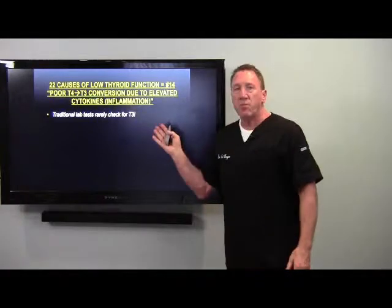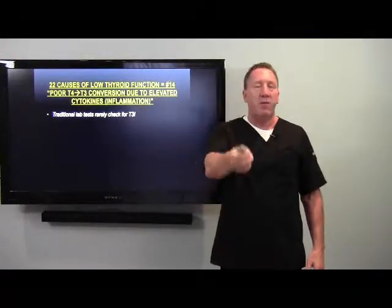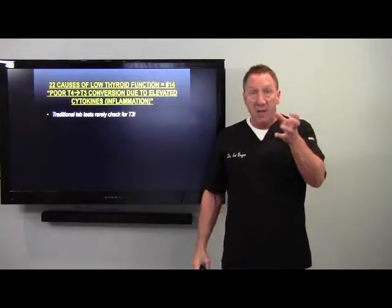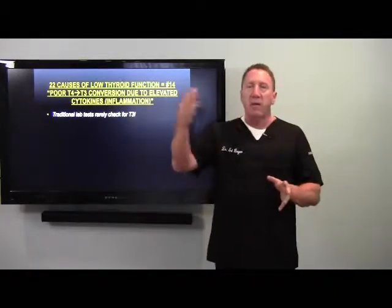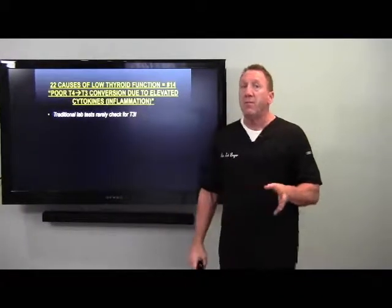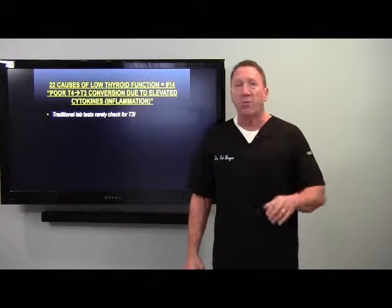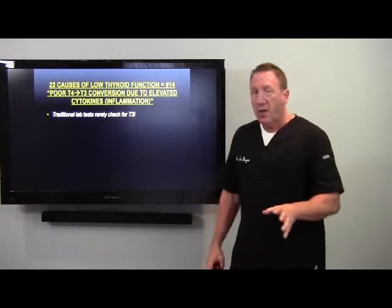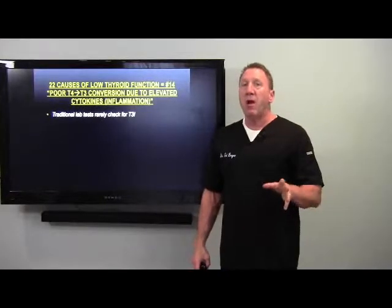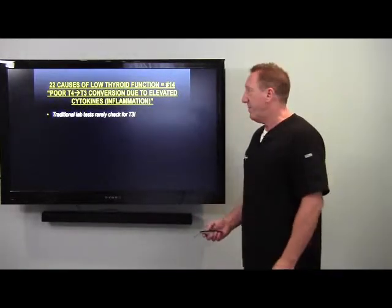The irony is most doctors don't even check for T3. They give you Synthroid, they give you levothyroxine, which is actually T4, and they're assuming it gets converted over to T3. And that assumption is a very big leap of faith, because I'm telling you, on the lab work that we do, we run 9 markers on our initial thyroid panel. Many people are not converting their T4 over to T3 due to systemic inflammation.